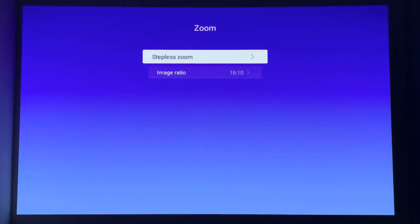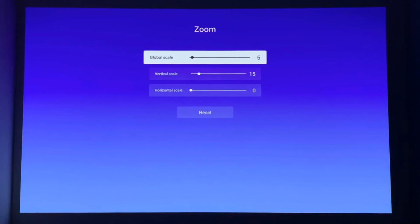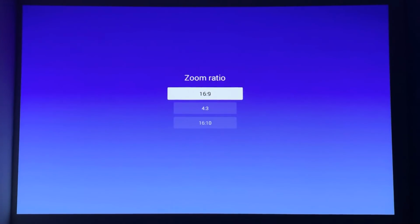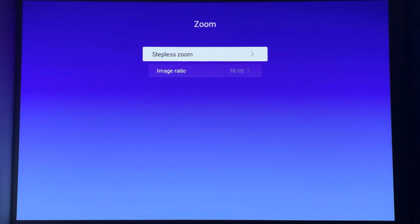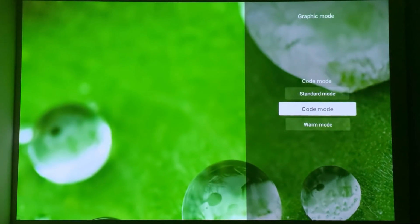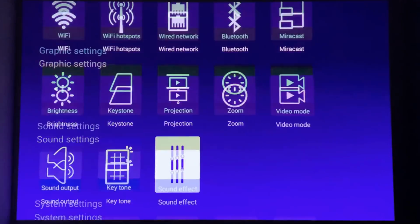Next you have your zoom. Click on it. You can do a stepless zoom, you can do a ratio. Right now it's set to 16:10, but you can see the top one kind of makes the entire image shrink. And if we go to the ratio, it's at 16:10, but you can change it to 4:3, which will look like that. And you can change it to 16:9. We're just going to leave it on 16:10. Do have your video mode. So basically standard, you have the cold and you have the warm, which I'm thinking that should be cold, but you know, sometimes it doesn't translate over.